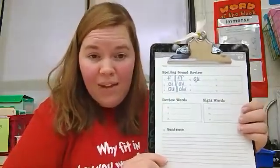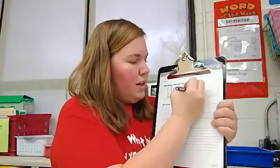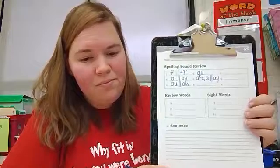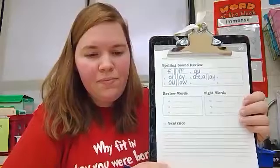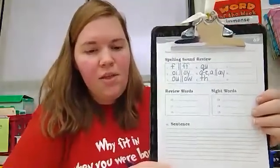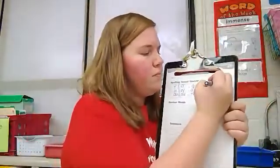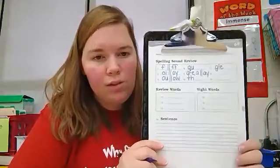Number 5, A. A. A, consonant E, comma A, final A-Y. A. Number 6, th. Th. Digraph TH says th. Number 7, goal. Goal. Final stable syllable, G-L-E says goal.